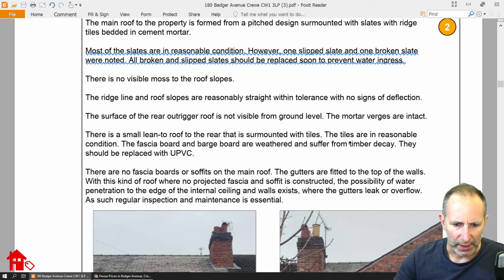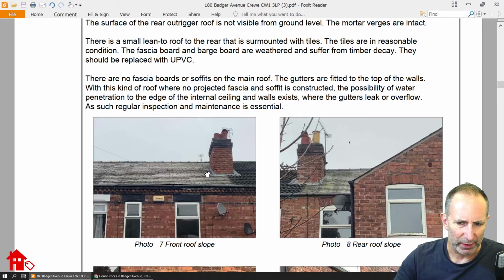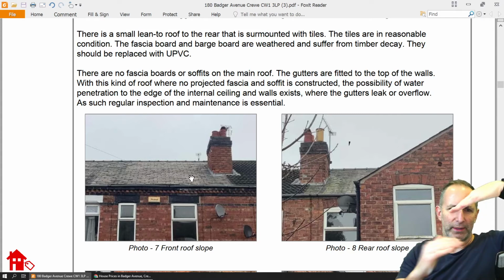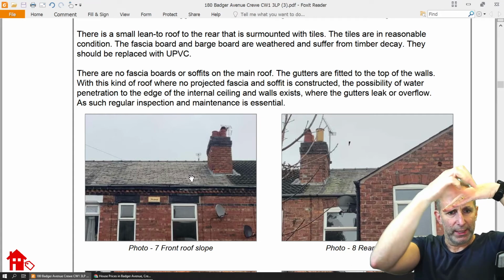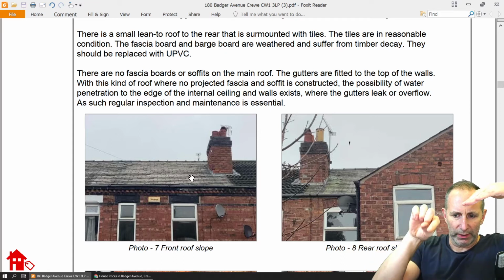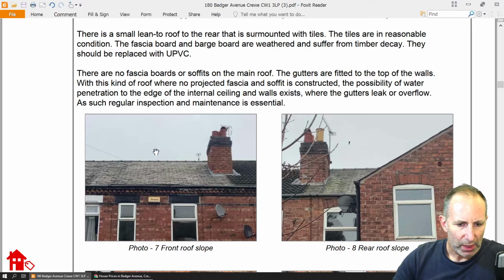And he talks about the slates being in reasonable condition, one slip and a broken slate, but that's fine. It's a relatively minor issue. There's a thing you can do called tingling. Sounds a bit weird, but what you do is you have a slate like that. You've got a slate underneath. The slate underneath is broken. You take the slate out. You've got battens, and you nail in a strip of copper or lead, and then you slot the slate back in, and then you have a little curl bit at the end, and so the slate is held in place. So that's how that works.